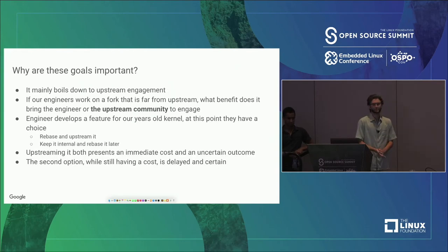So these goals are important because it really just boils down to we need better participation upstream. As an engineer working on a fork that's super far from upstream, it's really difficult to see the benefit of sending things upstream, right? Your things go into production on a really old prod kernel, and there's a whole extra set of things you need to do to get it to go upstream. You need to first rebase your feature and untangle it from prod kernel. You need to test it and make sure it works upstream. And then you need to propose it upstream, and you're not even sure if it's going to get accepted, right?